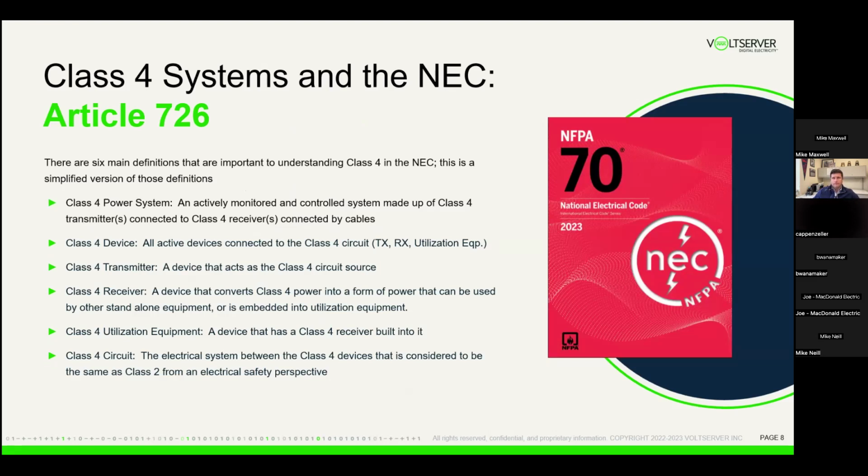So getting into Article 726, there's really 6 big takeaways from this. And that is to understand what a class 4 power system is. And that's, as I mentioned, it's an actively monitored and controlled system made up of transmitters connected to receivers through cables. And they define a class 4 device as all the devices in a class 4 circuit. So transmitter, receiver, or also what's defined as utilization equipment.